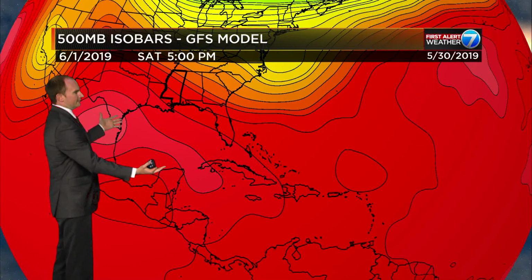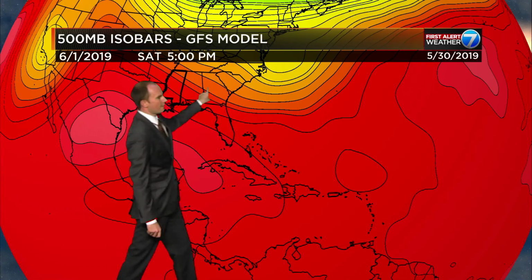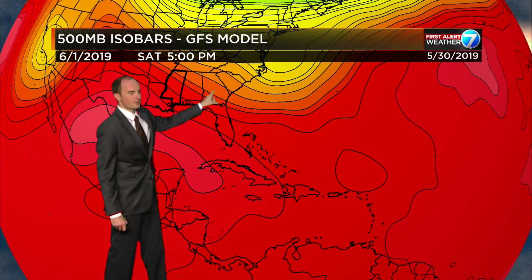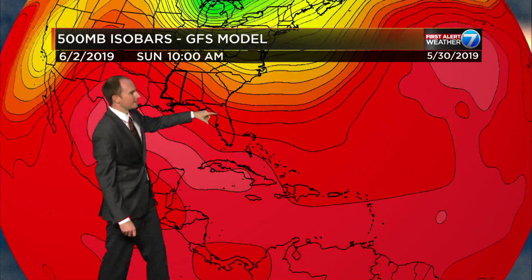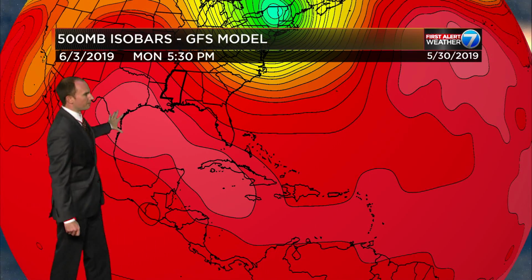Here's your big ridge into the Gulf of Mexico all the way through Saturday. You can see a little bit of troughiness off to the north and just off the east coast of the United States. Again, this is an area we would look for development, but we're not going to see any. Big ridge still parked in place.